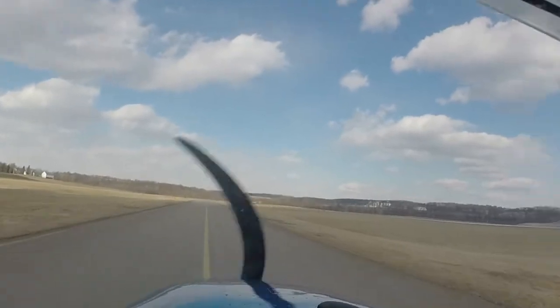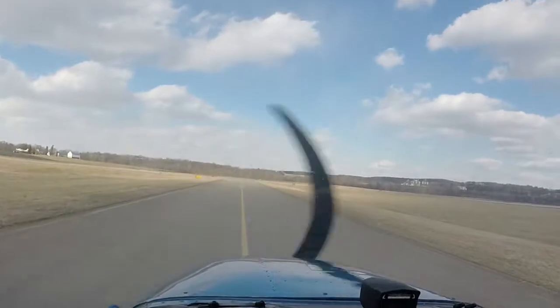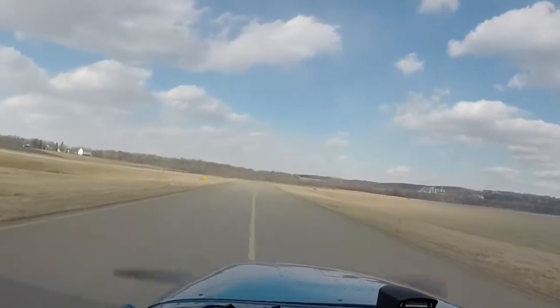Cessna 92 Golf, turn right on taxiway Bravo, cross runway 23 at Bravo. Turn right on Bravo, cross runway 23 on Bravo, 92 Golf.